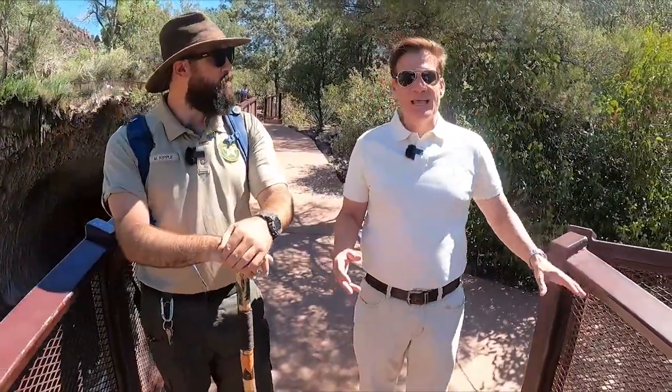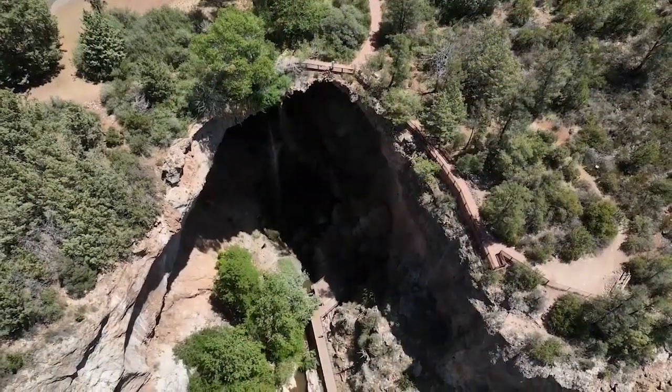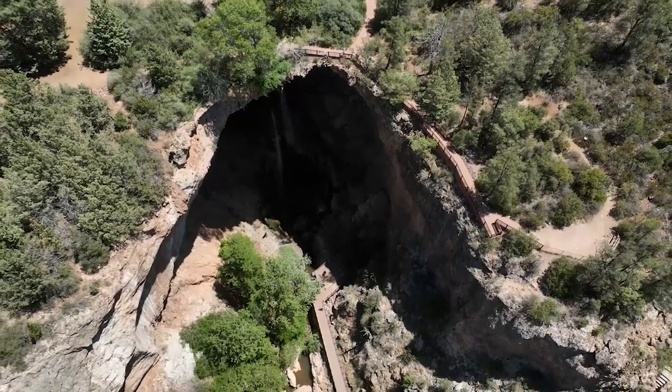We're going to start our adventure a little bit outside the city limits at the Tonto Natural Bridge, and our tour guide and park ranger is Micah Kipple, right, Michael? Yep. Talk to me about where we are. We're at Tonto Natural Bridge State Park. We're 10 miles north of Payson on Highway 87, and we are centered around the world's largest travertine natural bridge.